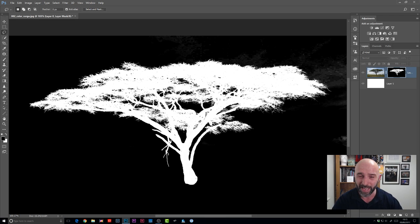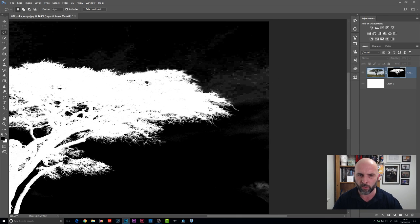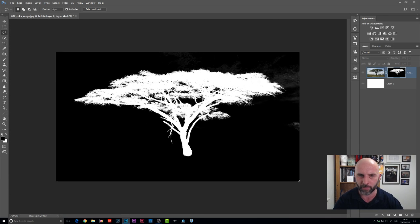Now, not too bad. You can see that we've picked up loads of detail in the branches. There's a little bit of something weird going on over the right hand side here. There's a bit of grey. Let's zoom in and show you that. A little bit of grey over here, right next to where the branches are. Now let me show you how you can get rid of that.